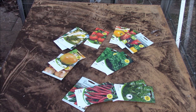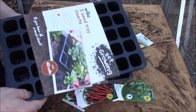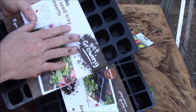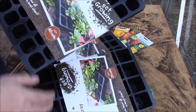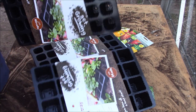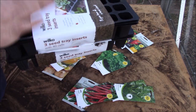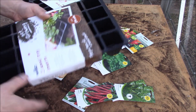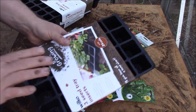And I've also bought some of these packets of trays. So this is really good for the onion sets and stuff like that, so that's what I'm thinking of there. There's 40 cells in each one, and there's 3 in a pack. So I bought 2 packs of those from Wilko today. Those were £1 each. And I've also bought a slightly larger one for other plants as well, so there's 3 of them as well. So that was also £1.